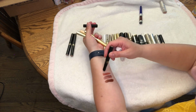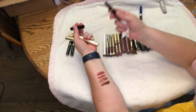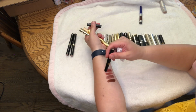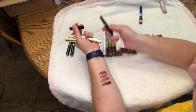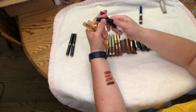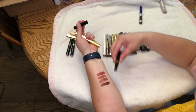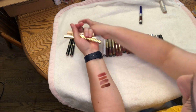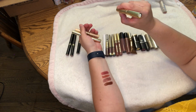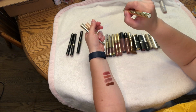This looks promising. I've had this for a long time. I'm starting to question my ability to classify a brown lipstick because none of these are brown based on these swatches here. This is the shade Fudge and it is from Estee Lauder.